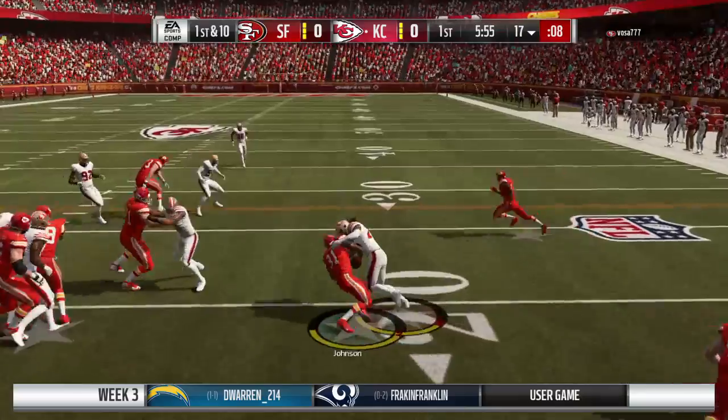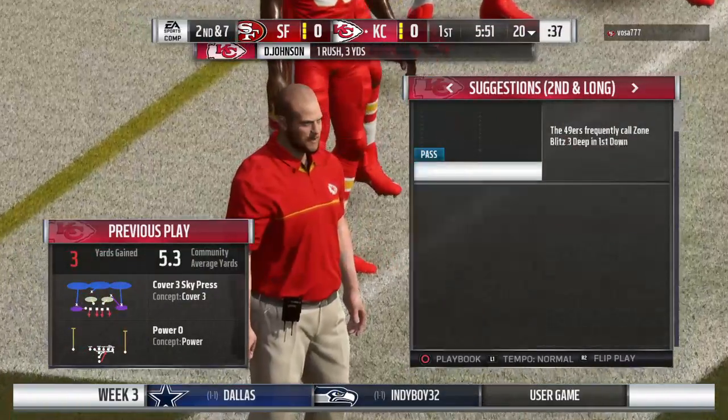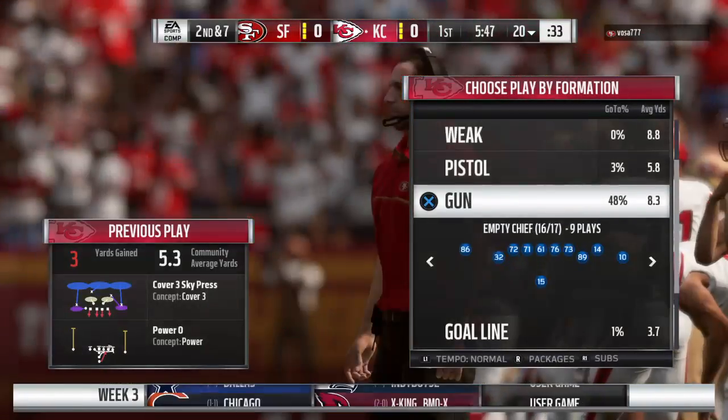They'll run for the first time with Johnson. And a short pickup there as he'll take this up to right around the 20. Give him 3 on first down. It'll set up a 2nd and 7.